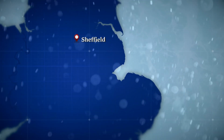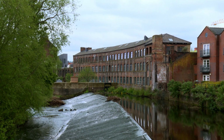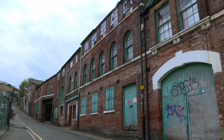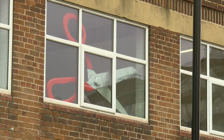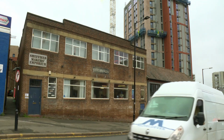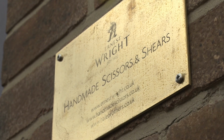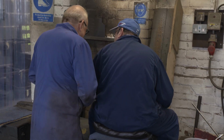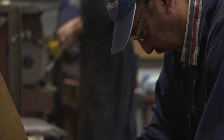Lying at the foothills of the Pennines, scissors have been made in Sheffield for over 200 years. As recently as the 1970s, there were 150 firms dedicated to this very special skill. Today, there's just two companies keeping the industry alive, and the firm at the sharp end is Ernest Wright and Company. At the heart of the business are craftsmen Cliff and Eric.